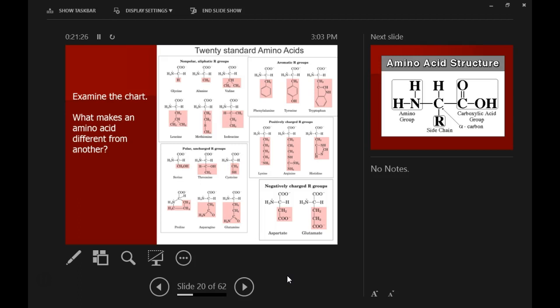And we have a name for that little side group. We call it the R group. So what makes one amino acid different from every other amino acid is the R group. Now R comes from the word remainder. When you do division, the part that's left over is the remainder. In chemistry, it's a group that is variable from one molecule to the next. So that's why chemists call it an R group. It stands for remainder.